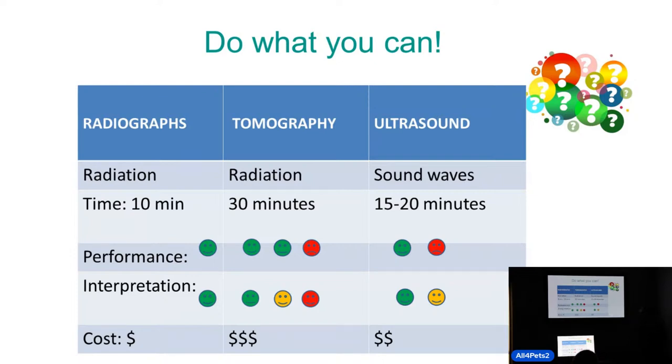And interpretation usually is kind of like radiographs too, so we have a lot of people knowing about it, and I can help. And the ultrasound cost is in between, I think, and the CT. It's a little bit more than X-rays, but it's not the CT. It's between CT and X-ray.